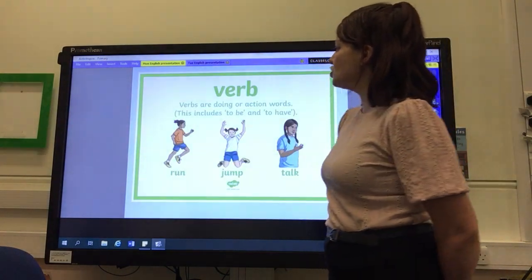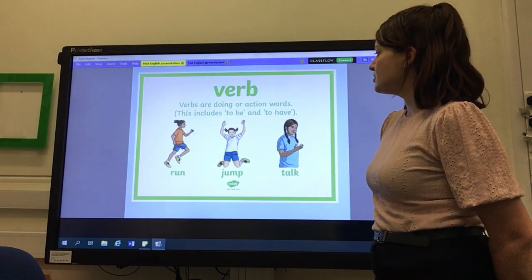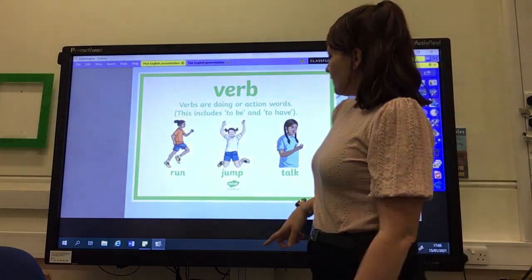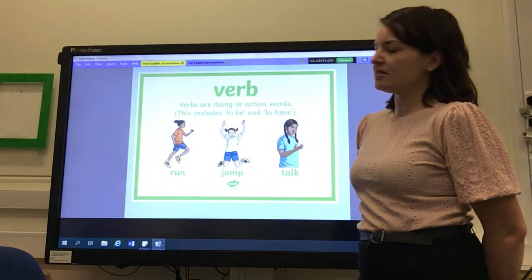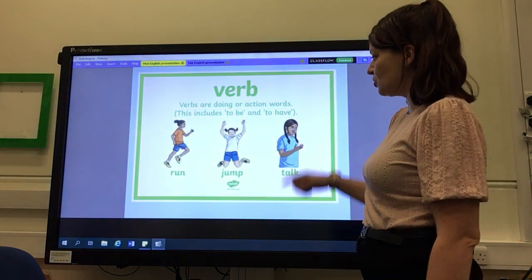Verbs. Verbs are doing or action words, and they include to be and to have. Now, luckily today, you don't have to worry about those because that's quite tricky. Verbs are words like run, jump, and talk. Quite often, verbs have endings on them. So they might be runs, jumps, and talks.